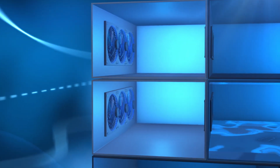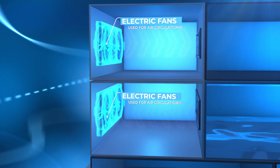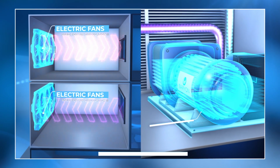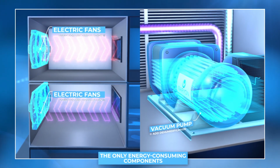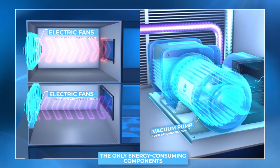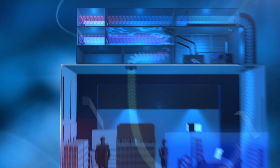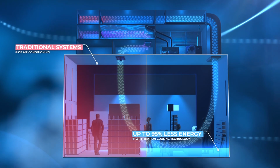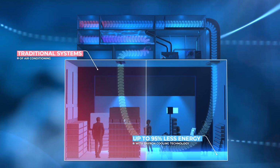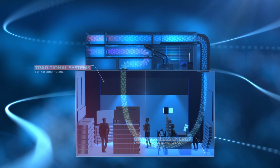Because the mechanism of the process is passive, the only elements which consume energy are fans, which pass the air through the system, and a vacuum pump for small additional dehumidification. It consumes significantly less energy than any traditional air conditioning system. The unit consumes from 40 up to 95% less energy than the most efficient air conditioning systems, depending on ambient air conditions.